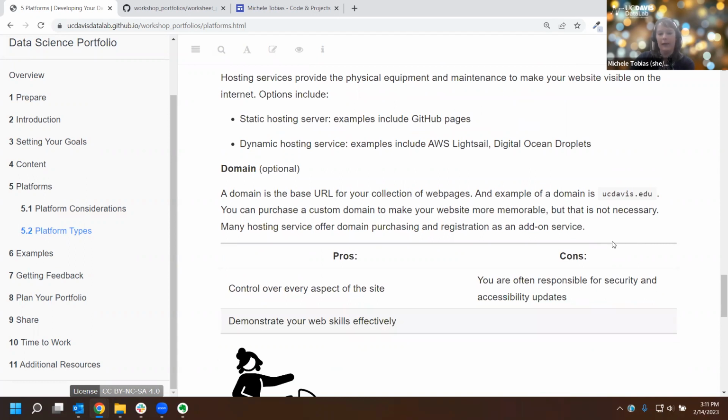The last thing you want to think about is, do you want to have a custom domain? So a domain is something like ucdavis.edu. If you're at a different university, you have something similar for yours. And then you attach web pages to that to build out the whole website. So you can purchase your own domain. So I could go get michelletobias.com if that was available. I have not actually purchased my own domain.